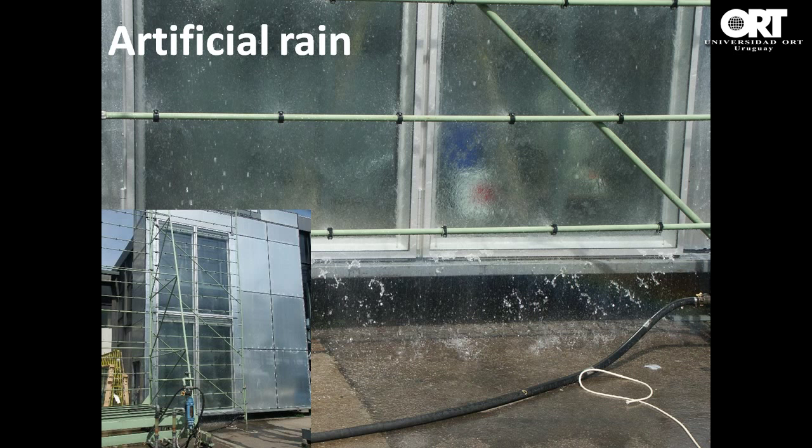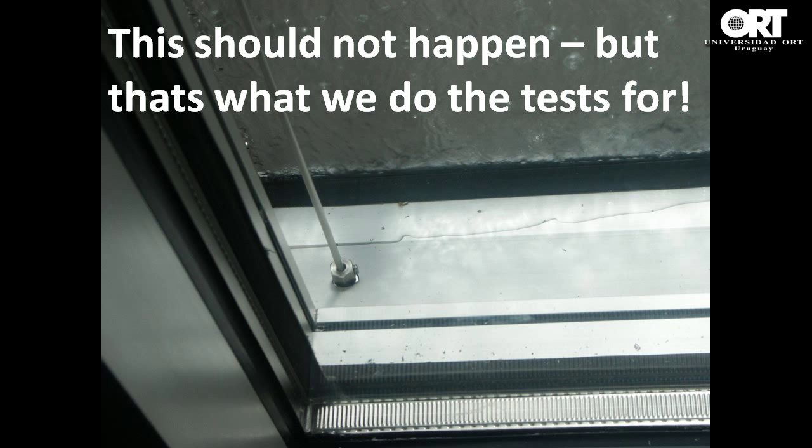So that's when the artificial rain starts. And here you see why we do the test. There's a bit of water in there which does not belong there. So the gasket had to be redesigned to get it right.